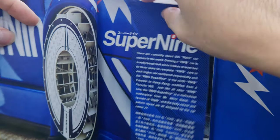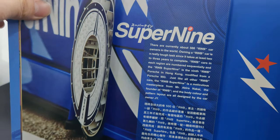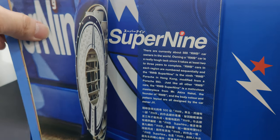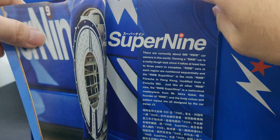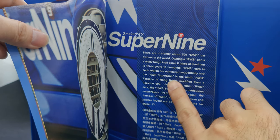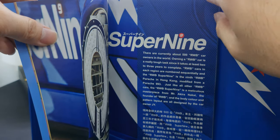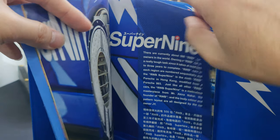Okay, that's the turbo fan. So this is a little bit of write up on the RWB. Okay, there are currently about 500 RWB cars in the world. Owning an RWB car is really a tough task since it takes at least 2 to 3 years to complete. Each region is numbered sequentially, and RWB SuperNine is the ninth RWB Porsche in Hong Kong, modified from a 993. Okay, so yeah. Owner is JY.